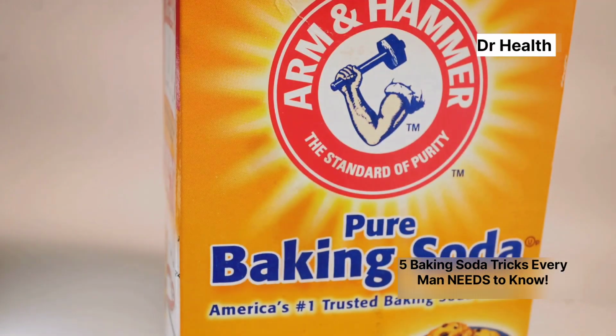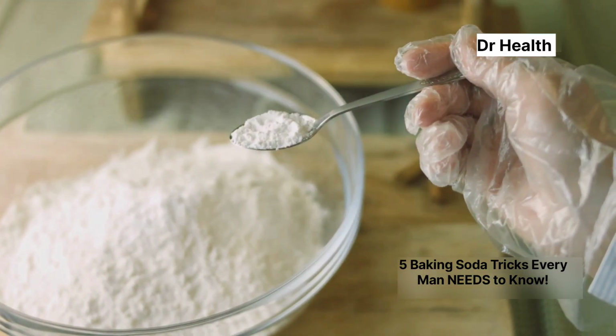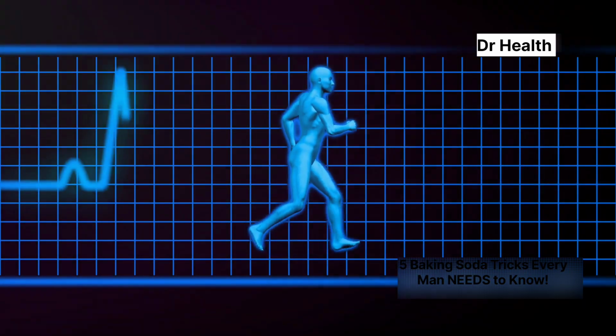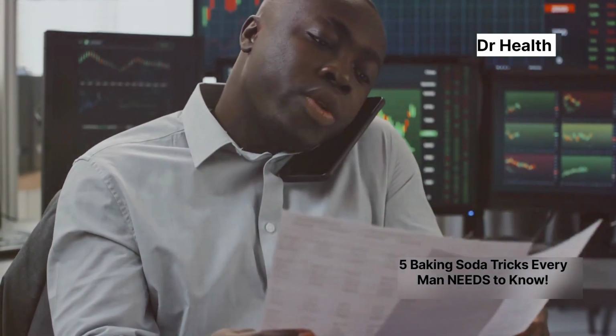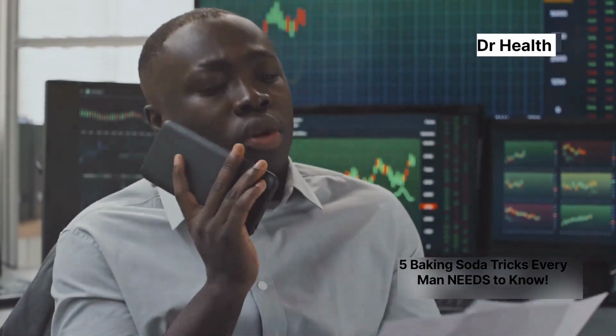Have you ever imagined that a common ingredient in your kitchen could be the key to supercharging your male health and giving you an insane boost of energy? That's right, we're talking about baking soda. It has the power to improve circulation, increase your stamina, and even enhance your firmness in a remarkable way. What most people don't realize is that there are 5 secret techniques every man should know to fully harness the power of this incredible mineral.